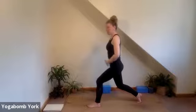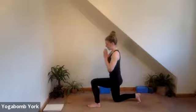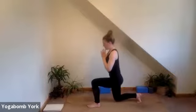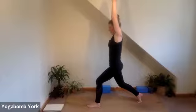Inhaling, coming up, really taking care to keep that pelvis neutral. Lovely. Exhaling down. Inhaling up. Once more, exhaling down. And then inhaling up and pausing here, extending the arms up overhead and finding that length in the back of the body. Breathing nice and deeply.